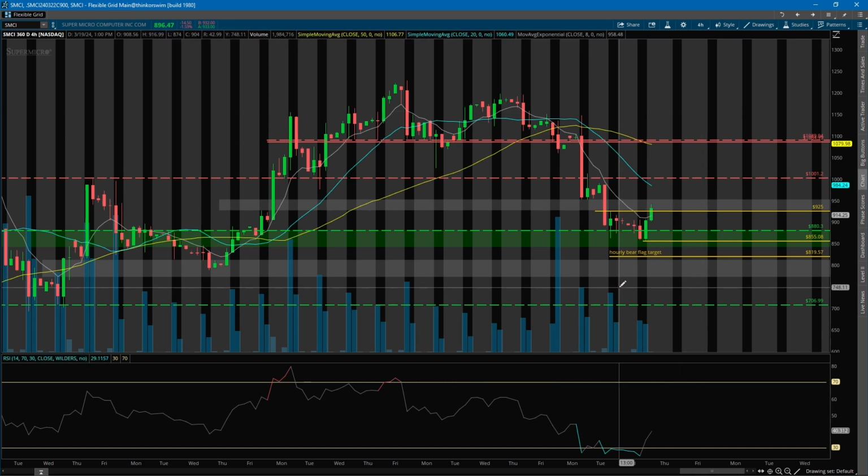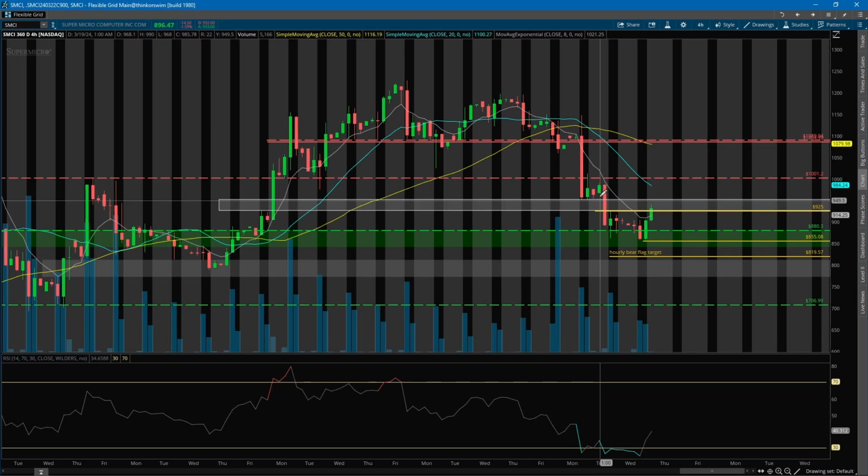I said to everyone in Discord, that's what we're looking for next. We had that there, and then we were still oversold going into this day, so I'm still looking for that bounce. We're in my buy zone. And I was saying we could probably get down to here, this hourly bear flag target from up here. That was our target down there.